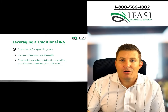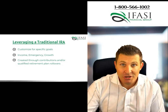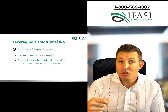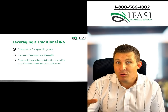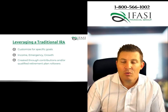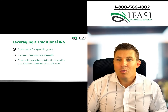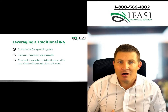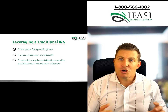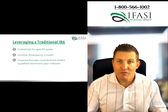How are traditional IRA accounts created? Well, you could either place contributions into it each year, or you could use dollars from when you're eligible to roll over your qualified retirement accounts through your employer. So once again, if you had a 401k account, or you had a 403b, or maybe you work for the federal government, you have a Thrift Savings Plan, or you work for a municipality, maybe you have a 457 plan. Those are qualified retirement accounts, just meaning the way that they're taxed. You got a tax deduction off of your contributions.